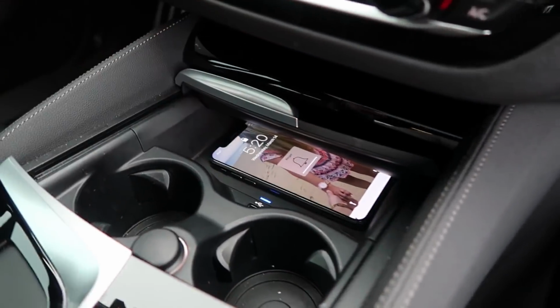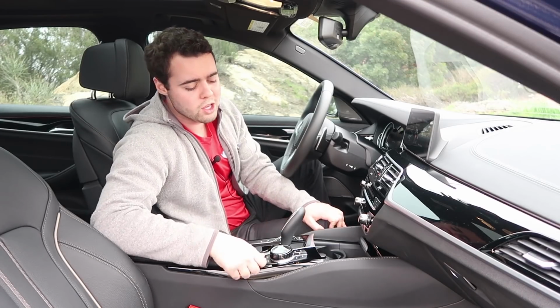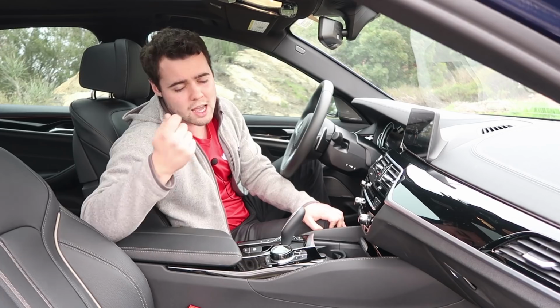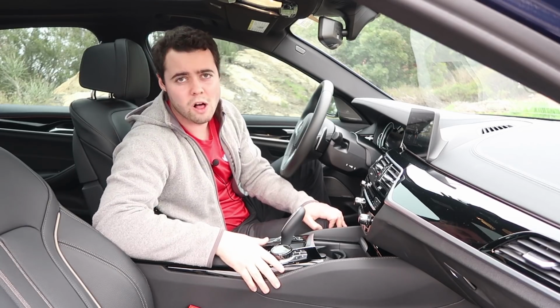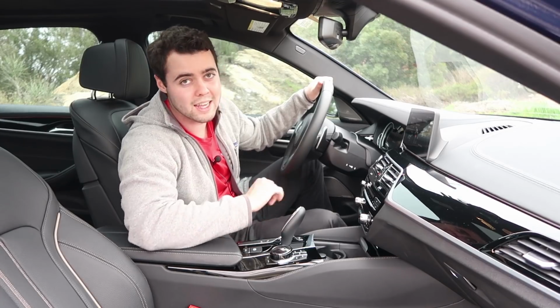This is actually an extremely useful feature, as oftentimes you lose your cable or you remove the cable from the car when you lost your cable by your bed and you need it in the house and all of a sudden you can't charge your phone. Keeps your phone charged at all times, super easy to use.